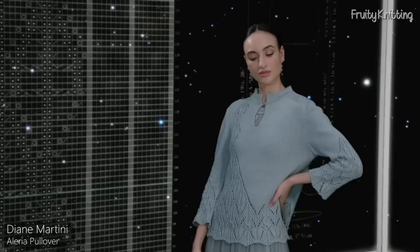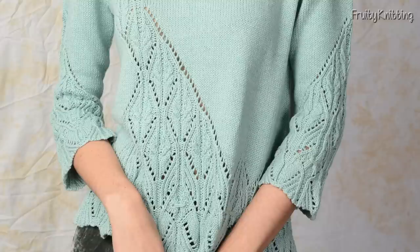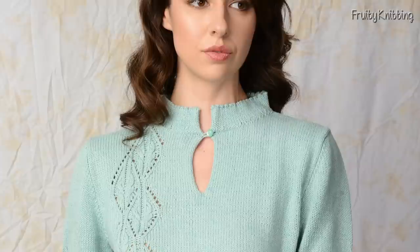So the first we talked about was Diane Martini's Alleria pullover, and that was a bit of a challenge because she brought together two different elements from different patterns that I had. She started at the bottom with one, and then she ran a second one, just a panel from my pink ruffled garment, through it on a diagonal, and the end result was excellent.